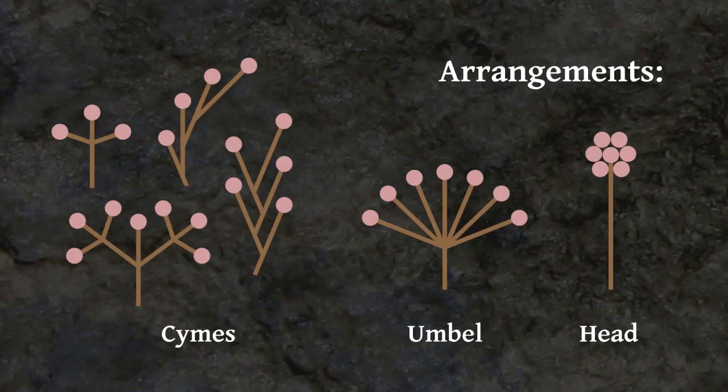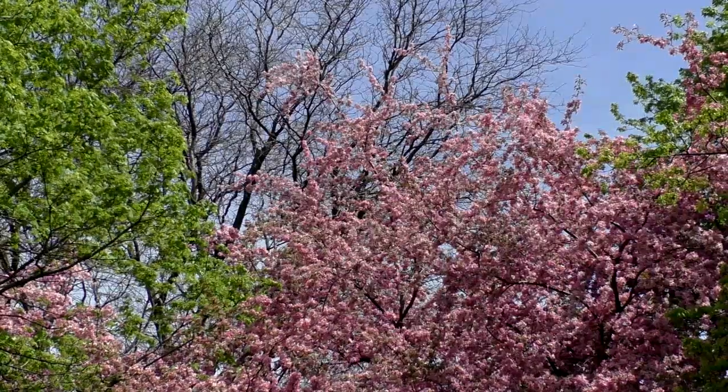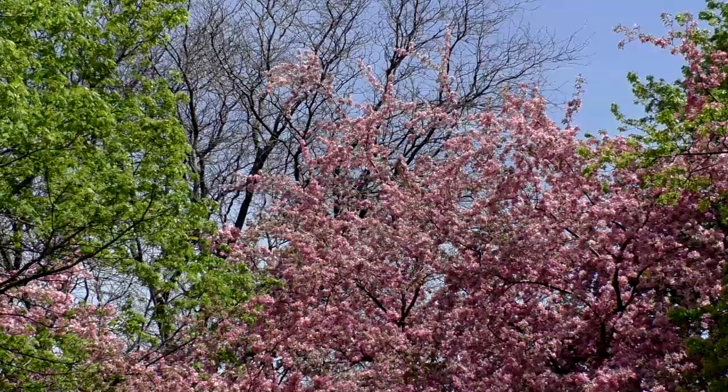In cymes, the flower stalks emerge from other flower stalks and form all kinds of different patterns, such as coils, fans, and zigzags. Cymes can also resemble umbels, but in umbels, all the flower stalks emerge from one point rather than from other flower stalks. And last but not least, we have heads. Heads are basically just dense clusters of flowers. Now, these aren't the only ways that flowers can be arranged, but they are some of the most common ways, and foragers should definitely be able to recognize them.